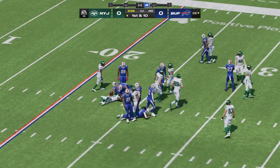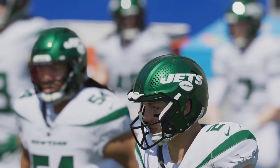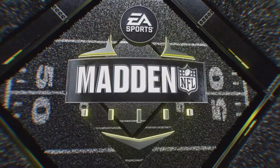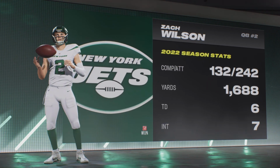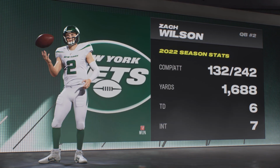And he takes this near the 25. Just a little pass there. Call it the 26. So now here comes the Jet offense as they get ready to take over. They'll be led out by Zach Wilson, former second overall pick, now in his third season out of BYU.